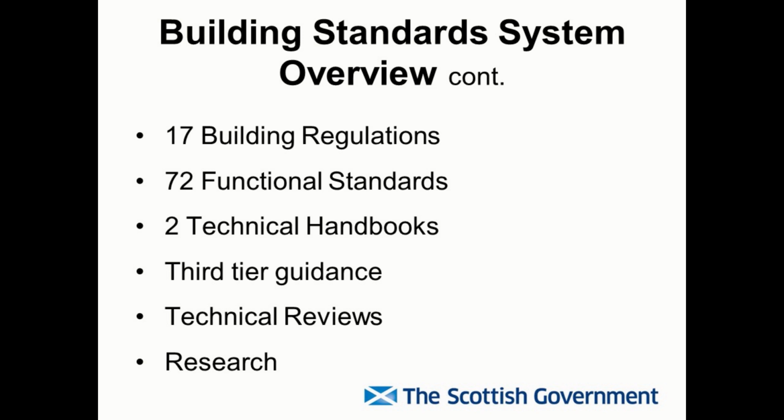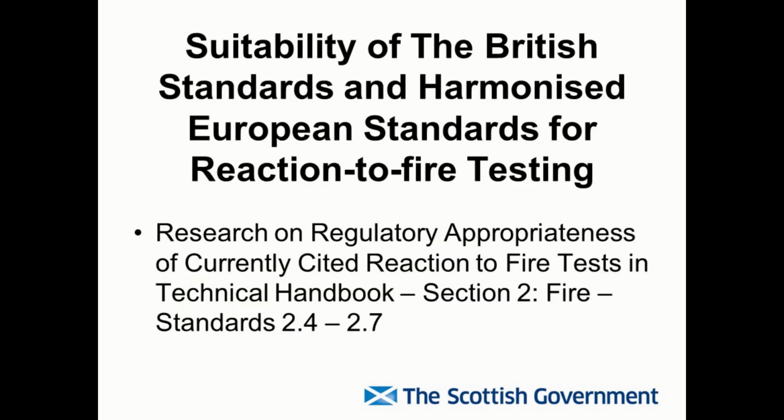The guidance in the technical handbooks refers to a variety of other guidance documents, including British and European standards throughout. We routinely carry out technical reviews of various aspects of the technical handbooks, the latest considering immediate outcomes from the Grenfell tragedy, but it's acknowledged that this is an area that we will probably have to revisit once all the recommendations from the Grenfell inquiry are published. In the aftermath of the Grenfell Tower fire in London, the Building Standards Division of the Scottish Government undertook a review of certain aspects of the building standards for fire safety in Scotland.